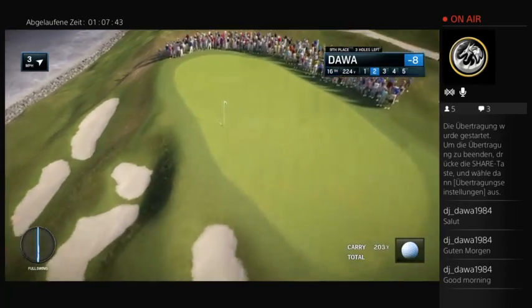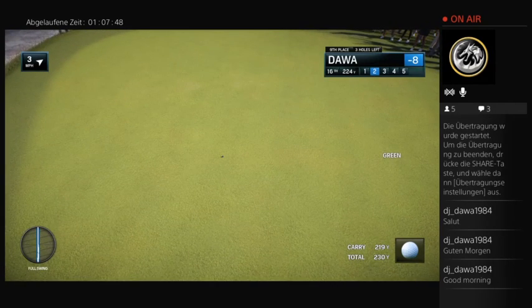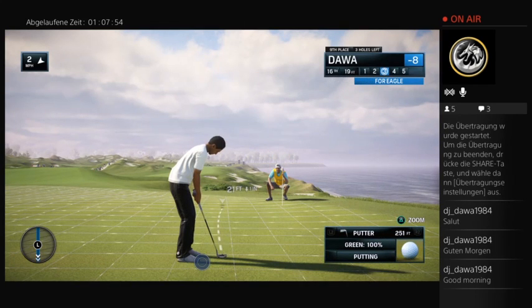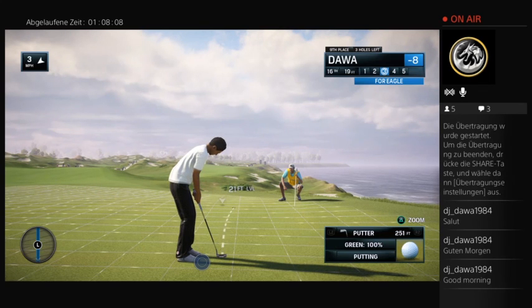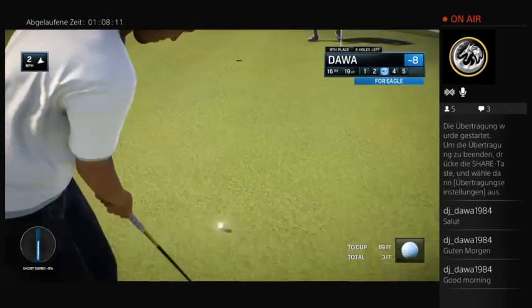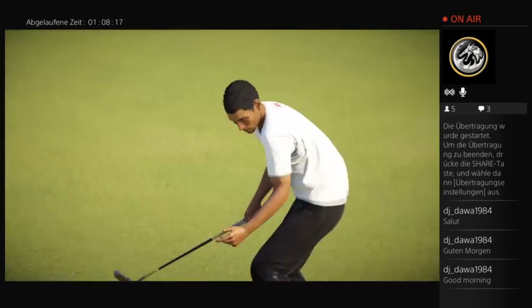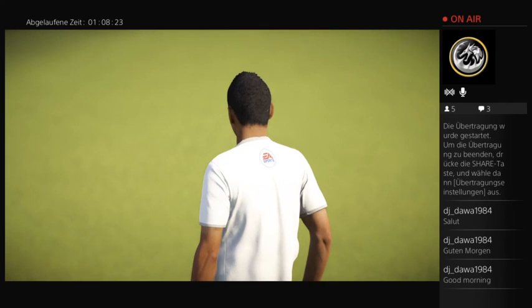Safely on deck. That was just a gutsy shot right there, and a good look at eagle coming up. Yes, this putt for eagle. Well, you're not going to make that putt all the time, but you'd like to at least get it to the hole. If he keeps putting like that, he's going to be an announcer in no time.